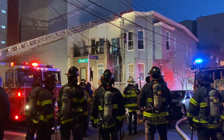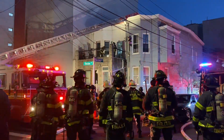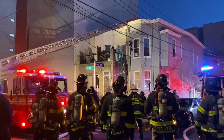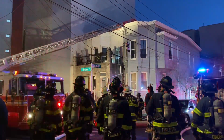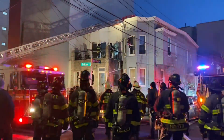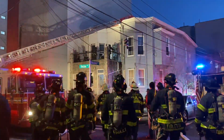All right, guys, they continue to open up. They're checking above that porch area to make sure there's no extension because they do have a very, very light smoke condition. We got Division Chief 7 McCormick.